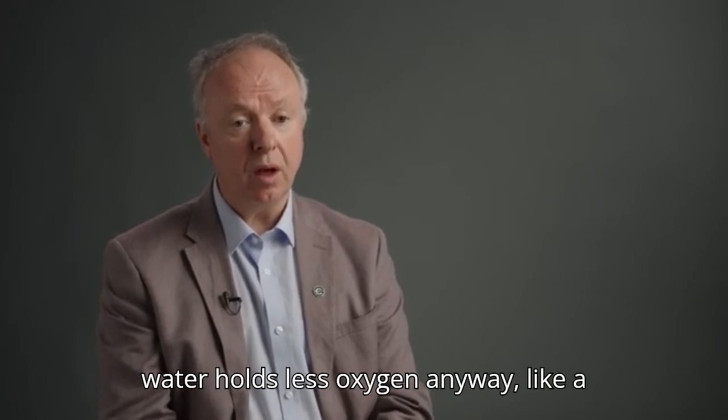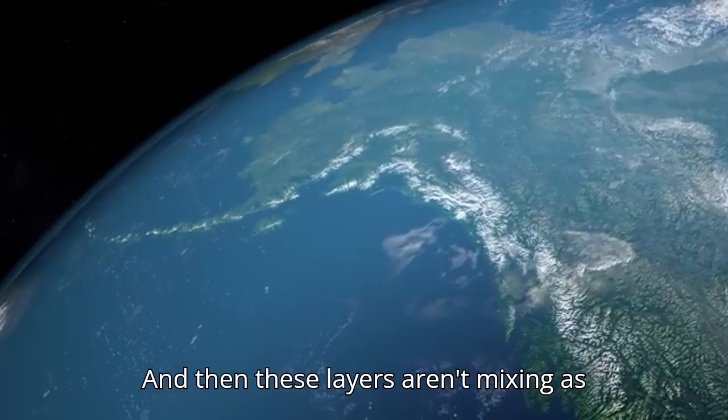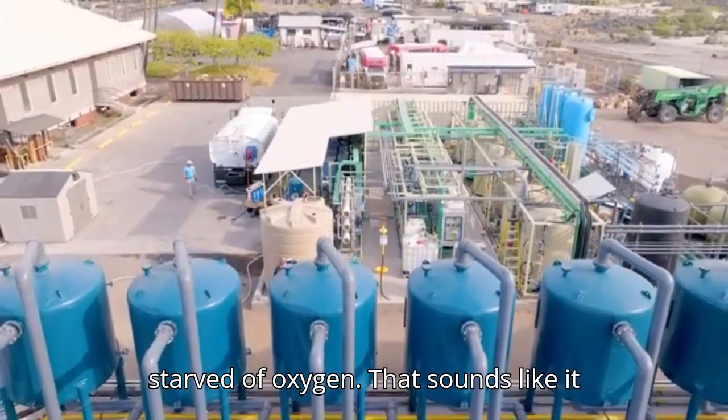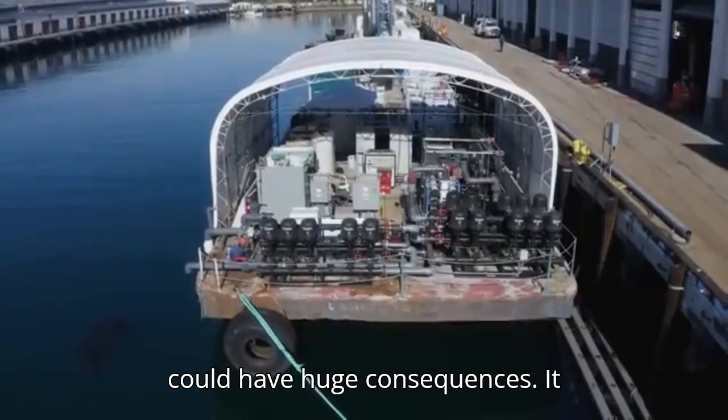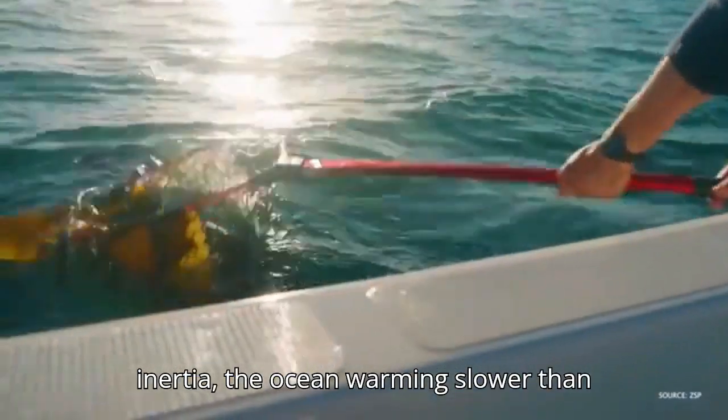Okay. So warmer water holds less oxygen anyway, like a warm soda goes flat faster, right? Right. And then these layers aren't mixing as much, so the deeper waters are getting starved of oxygen. That sounds like it could have huge consequences. It absolutely could. And stratification is linked to that point about thermal inertia.